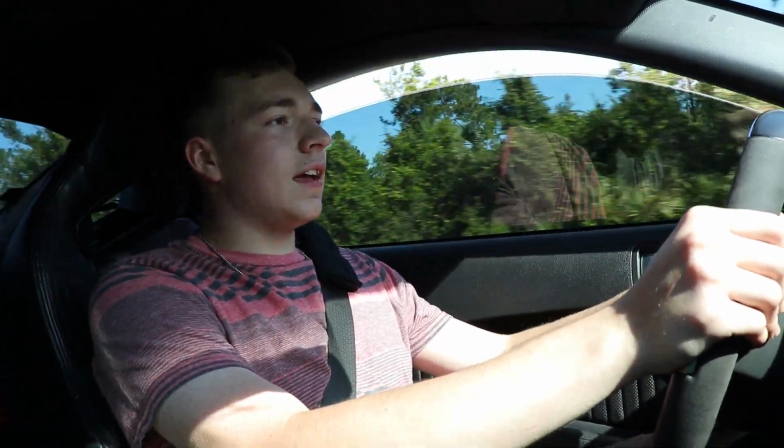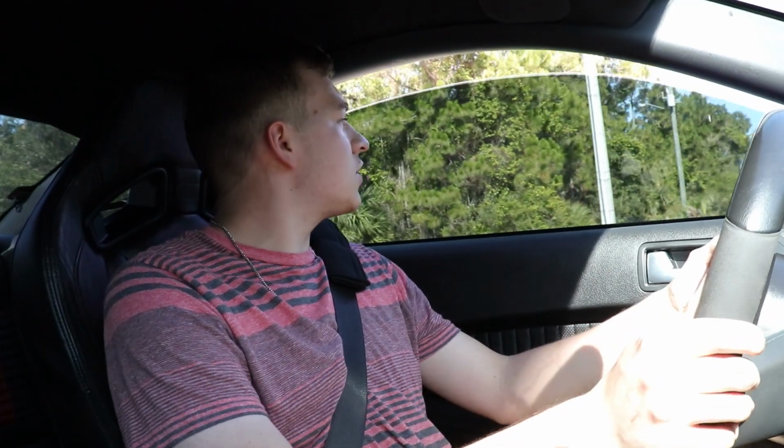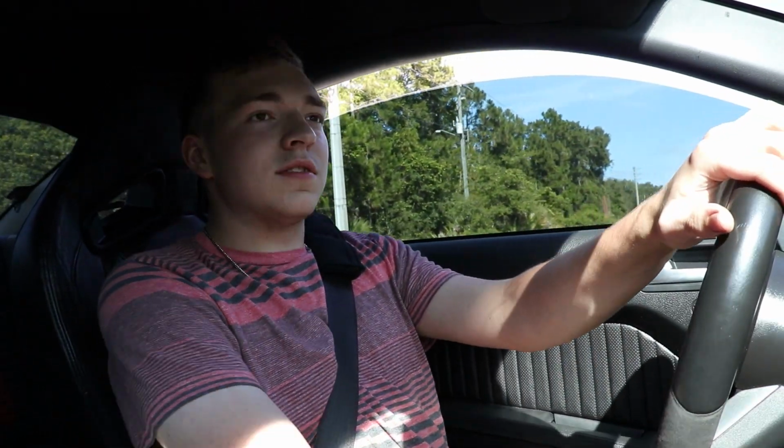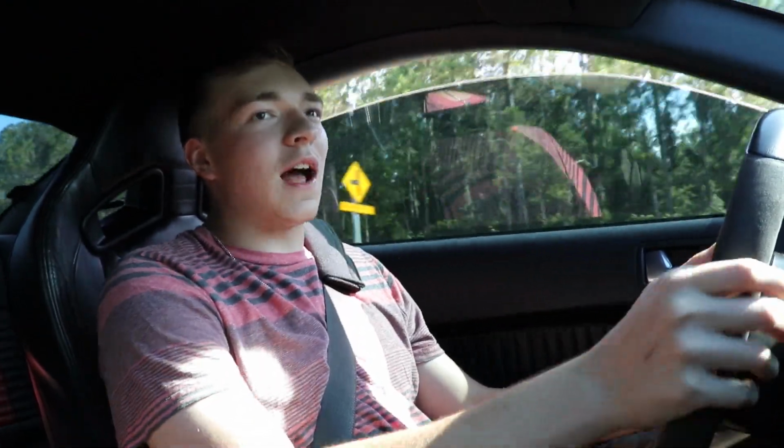This car has a Trinity blower swap from the 1314s. It's pushing about 16 pounds of boost, and it makes about 720-ish to the wheel. I think he said it dynoed 726. Oh, it sounds so good. I hear that sound tube.